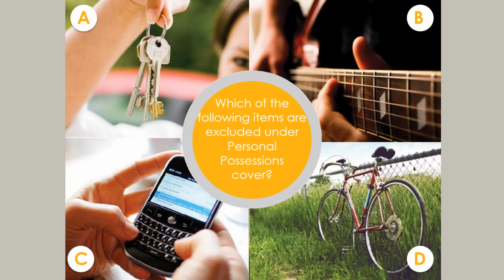So looking at personal possessions, which of the following items are excluded under personal possessions cover? A, a set of keys, B, a guitar, C, a mobile phone, or D, a pedal cycle? The answer is B. We don't cover musical instruments away from the home.